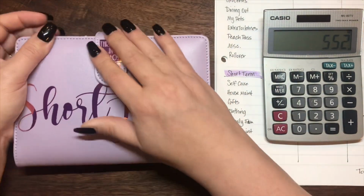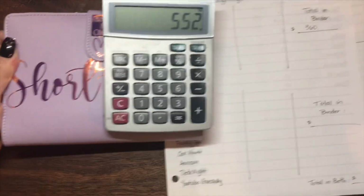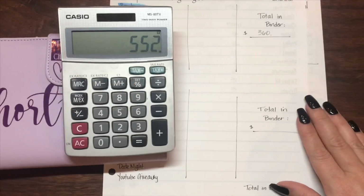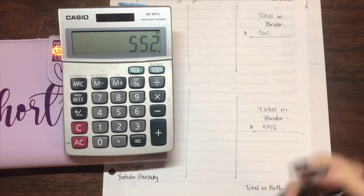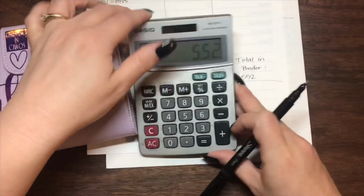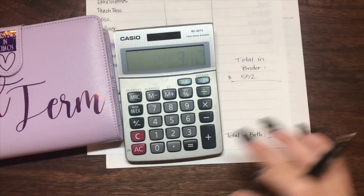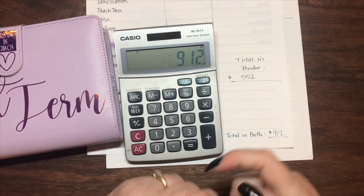And that will do it for short-term binder, which means we have $552 in this specific binder. And 552 plus 360 is 912 in both of those.